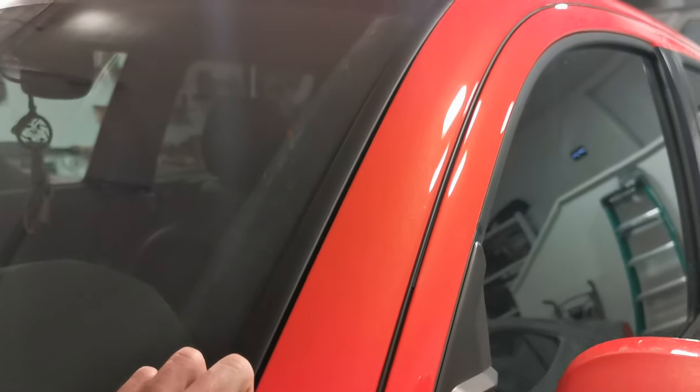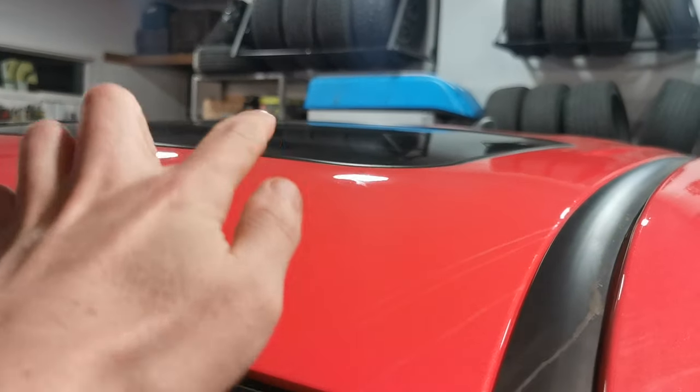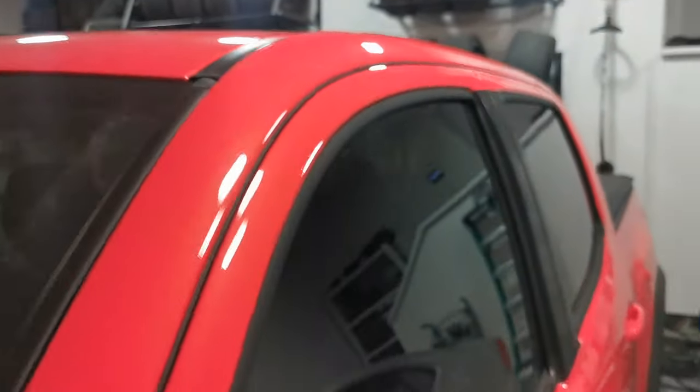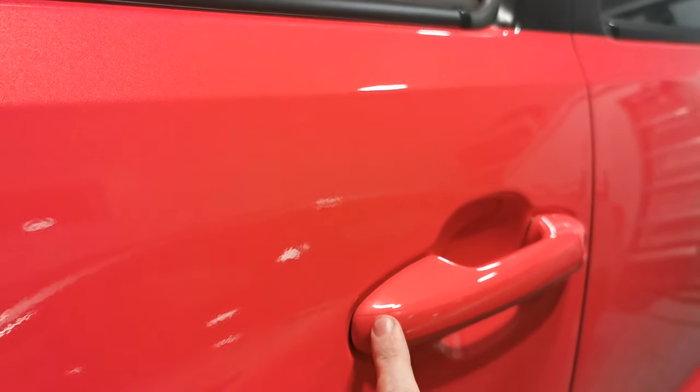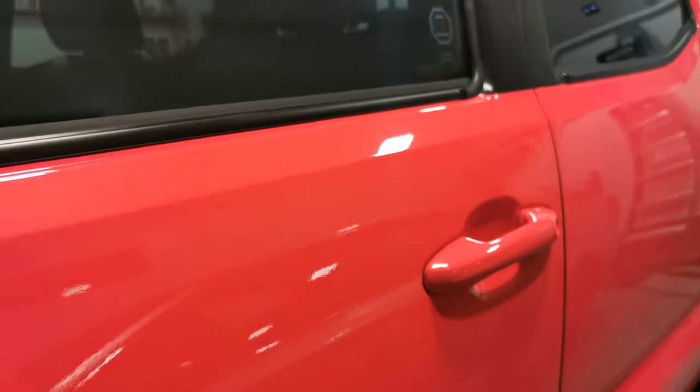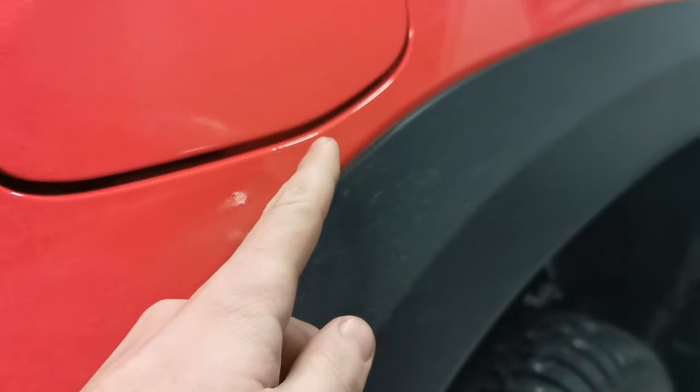Mirrors, full B-pillar all the way up until the sunroof. All door handles. And then if we come down here, all this, you can see where the dirt's hit it, all the way up to here and back.